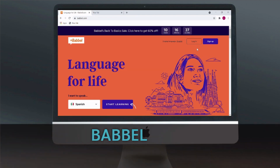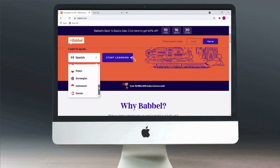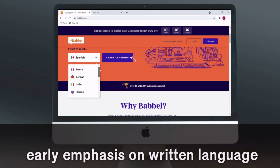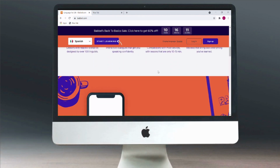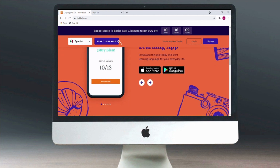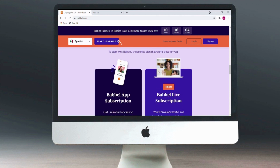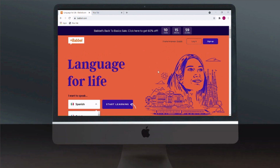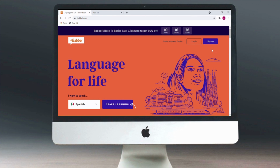Babbel is similar to Pimsleur in that it's a major player in the language learning sphere that caters to learners looking for a comprehensive resource. It differs by providing more of an early emphasis on learning the written language, which some learners may prefer. This makes it potentially more appealing to visual learners or those who are interested in developing their reading and writing skills in tandem with their verbal and oral skills. Babbel provides listening and speaking practice in conversation exercises that use speech recognition technology to give feedback on pronunciation.